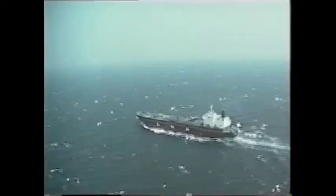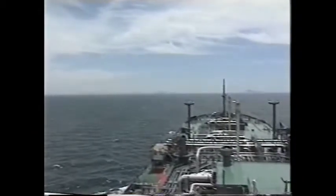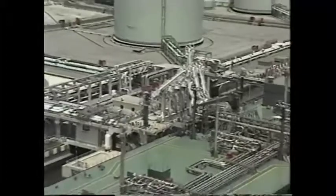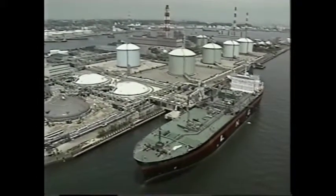When the Polar Eagle's 87,000 cubic meter tanks are fully loaded with LNG, the carrier departs for Tokyo Bay. The voyage confirms that evaporation from the LNG tanks is minimal. Arriving in Japan, the LNG unloading is also completed right on schedule. The Polar Eagle, together with its sister ship, the Arctic Sun, continues to transport LNG from Alaska to Japan.